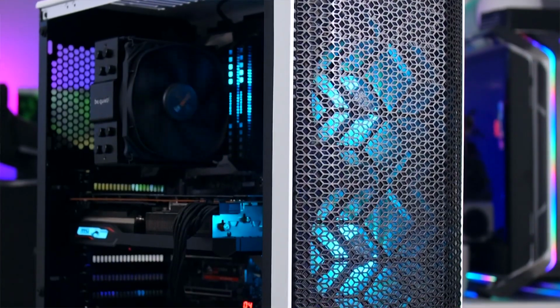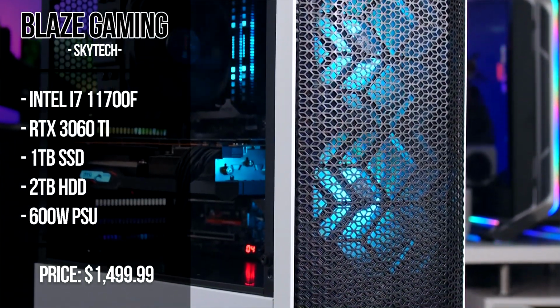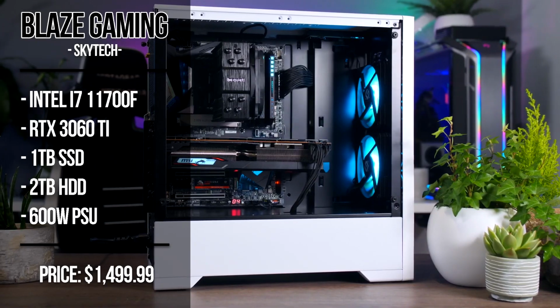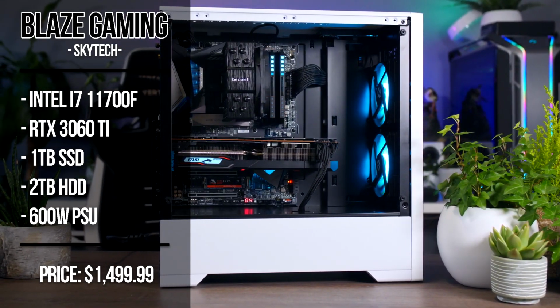But this one, the Skytech Blaze 3.0, has the i7 11700F, going to work great for both gaming and multitasking. Of course, we would like to see the 12th gen of Intel, but unfortunately, at this price point, it's not possible on prebuilt PCs, at least with the RTX 3060 Ti.